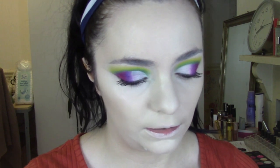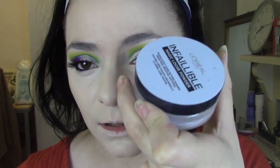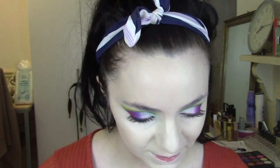Okay, so moving back to powders. I'm going to use a loose one under the eyes. I've got the Fenty Beauty Pro Filter Powder in Lavender, and my sort of dupe for this would be the L'Oreal Infallible Magic Loose Powder, purely because the Fenty Beauty one has got a little bit of purple in it, this has got a little bit of blue in it, and that's close enough for my liking. I'm not actually sure if I have anything left in my L'Oreal one, but hopefully I do, because I don't really have another dupe. These will just give us a tiny bit of brightness, I guess.